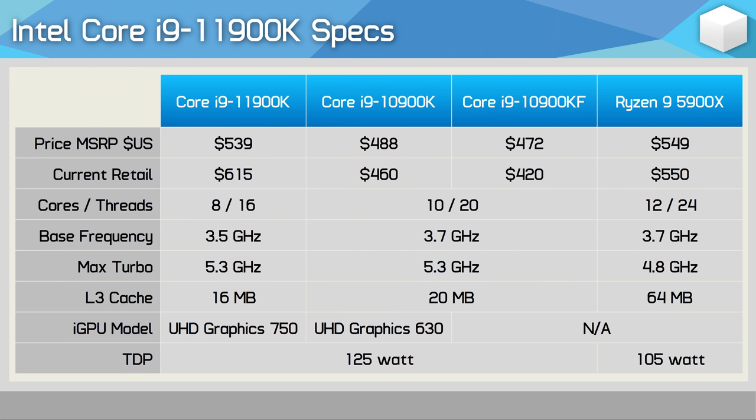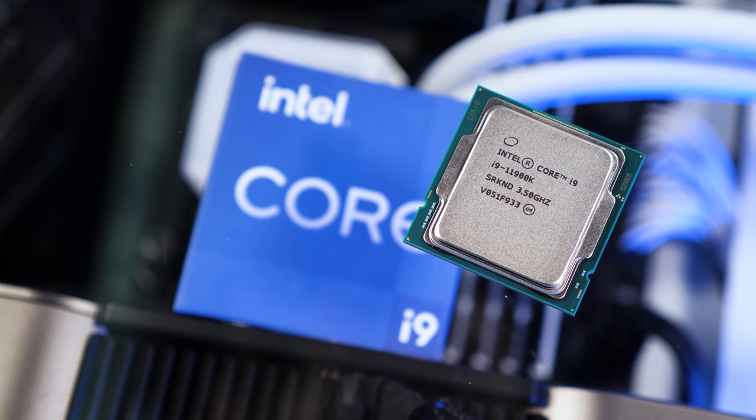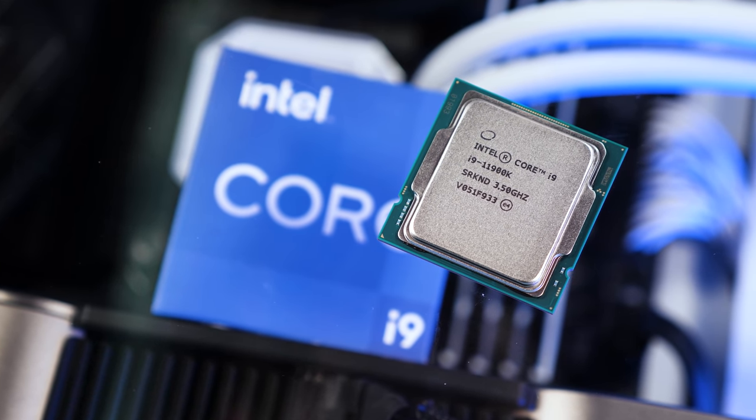If you missed Tim's announcement video a few weeks ago discussing pricing and specifications of these new 11th gen Core processors, here's a quick refresher for the 11900K. Unlike the 10-core 20-thread 10900K, the 11900K is actually an 8-core 16-thread CPU packing a 16MB L3 cache and a 125-watt TDP. Yet despite featuring less L3 cache and fewer cores, the price has increased from $490 US to $540. That's a 10% price hike for 20% fewer cores. That said, it is a little more complicated than that, as the 11th gen architecture is entirely different to that of the 10th gen series that came before it.